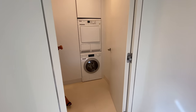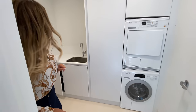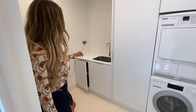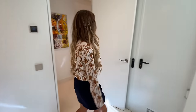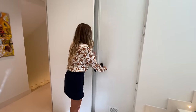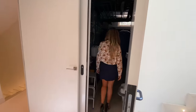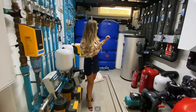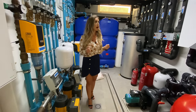Over here we have the laundry room where you have your Miele washing machine and Miele dryer. You have a secondary sink over there with some countertop. Over here you have the machinery room, where you have everything, all the powerhouse of this property, pretty much. You have your water tank, the water tank for the heating and cooling upstairs.